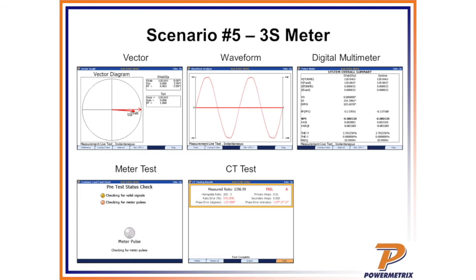All right, moving on to CT rated service. This is a 3S meter. So you're looking at the vector, looking at the waveform. That should give you guys some clues of what's going on. Anybody have any idea what's going on here?